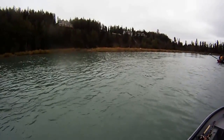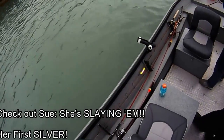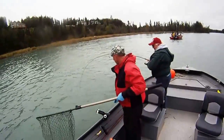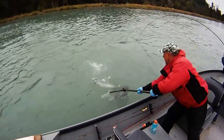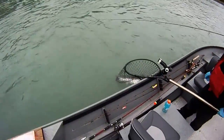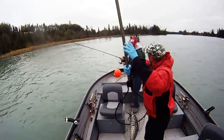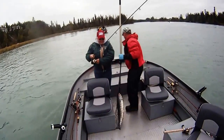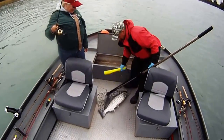Got that one. We don't assume that fish comes off till you verify that it's off, because they'll turn and run right at you. Go ahead and stay right there. Ooh, that's a fat one. Good save. Nice. See, if he'd have kept this, now we're down to one fish. Now we both. Ooh, that's a good catch.